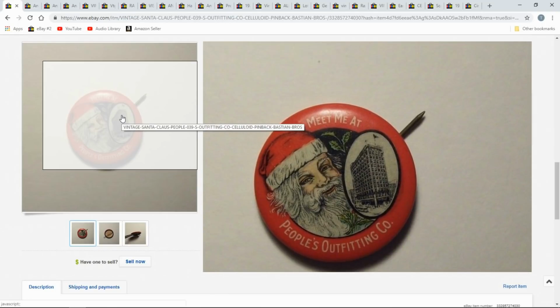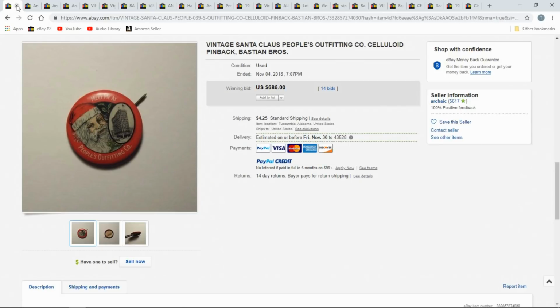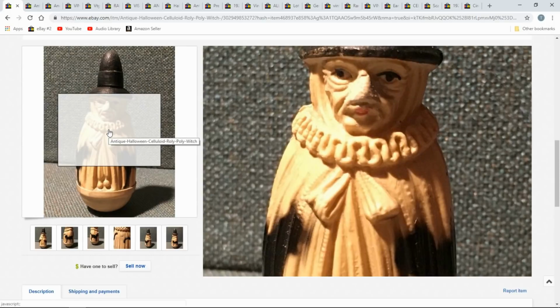The way to tell how old these are, when you see the pin stick out past the back of the button, those are usually 1910 or before. I don't remember the exact date, but at one point they were deemed unsafe, and they had a requirement that the pin had to be unable to stick past the outside of the actual button itself. So that is one deciding factor. But $686 with 14 bids.